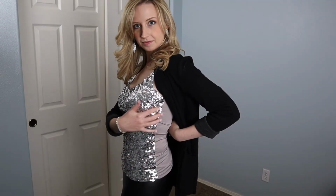So what I like about this top in particular is that the back actually is not sequin, and I like that for a couple reasons. One, it keeps the fabric closer to you. Sequin tops have a way of making you look thicker. That's totally fine. I'm not going to say anything about body image, but for me, I don't like the look of extra stuff around my waist. That's why I like to wear something over it.